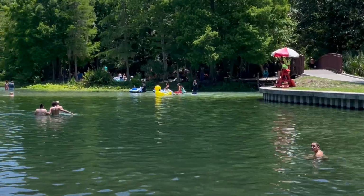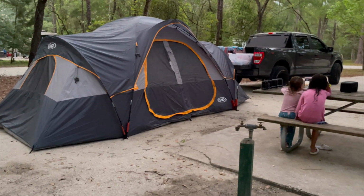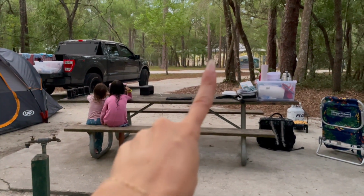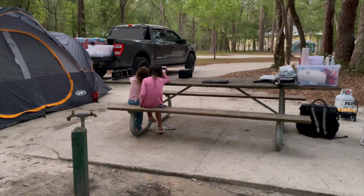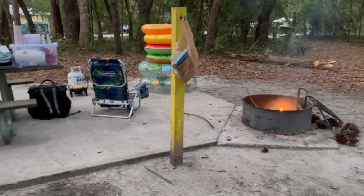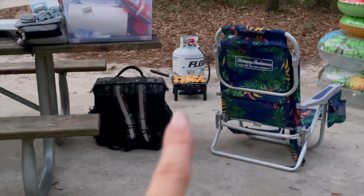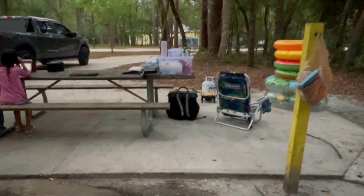So we're all set up in our camp spot. The girls just took a shower, and the bathroom, which happens to be right there in walking distance, was super clean. The girls are just waiting until the food is ready. They're watching a movie. We got the fire going over here, and I got our chicken being made right here. And it's just going to be a chill night.